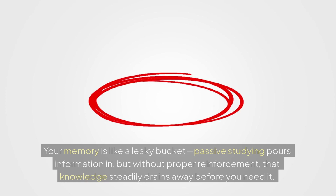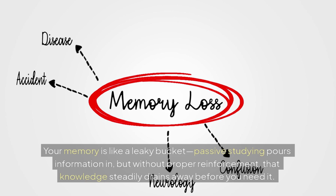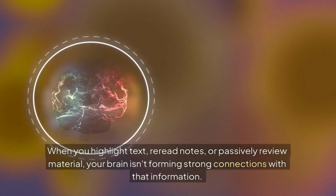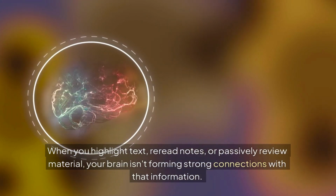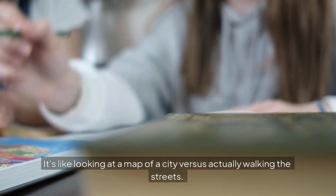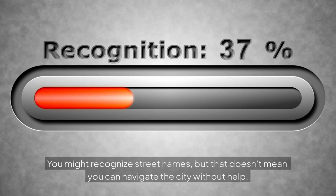Your memory is like a leaky bucket. Passive studying pours information in, but without proper reinforcement, that knowledge steadily drains away before you need it. When you highlight text, reread notes, or passively review material, your brain isn't forming strong connections with that information. It's like looking at a map of a city versus actually walking the streets. You might recognize street names, but that doesn't mean you can navigate the city without help.